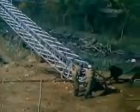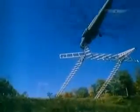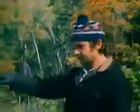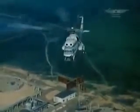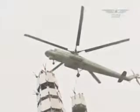Operations were done several times faster and cheaper. Moreover, there were works that could be done only with the help of Mi-10. For example, putting electric line supports in place or construction of TV towers. Mi-10 unique capabilities were required in the 21st century as well, when skyscrapers, one after another, started to grow in Moscow.